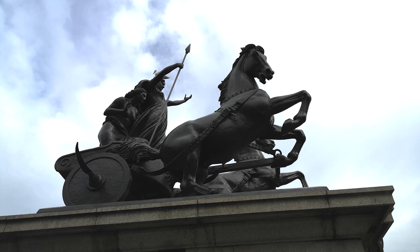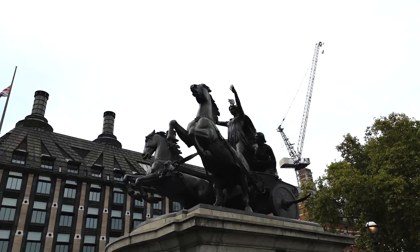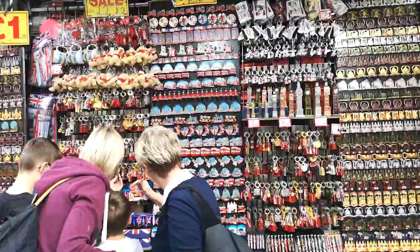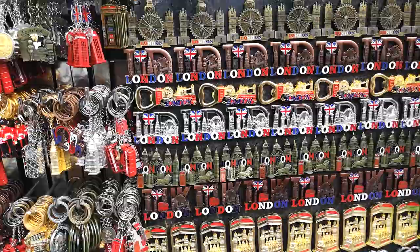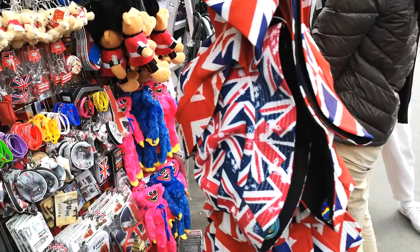So this is the Celtic queen. I want to show you the statue from this side. Yes, alright. Of course, you can see a lot of nice things here about London. Plenty. Let's go closer to London Eye.